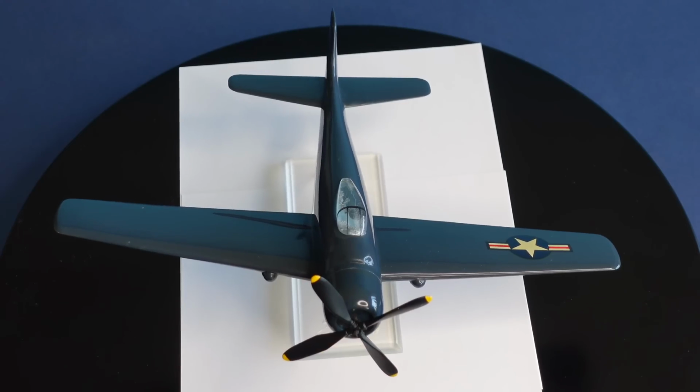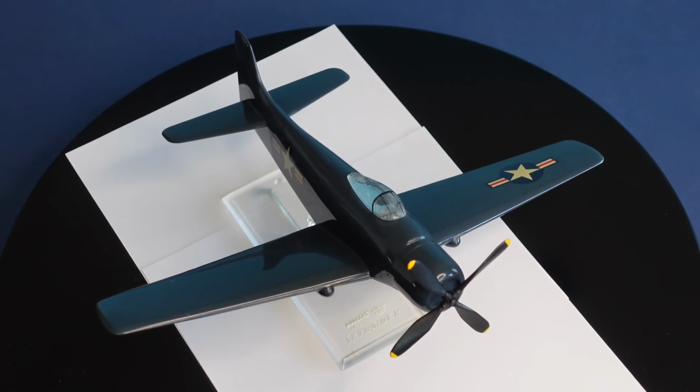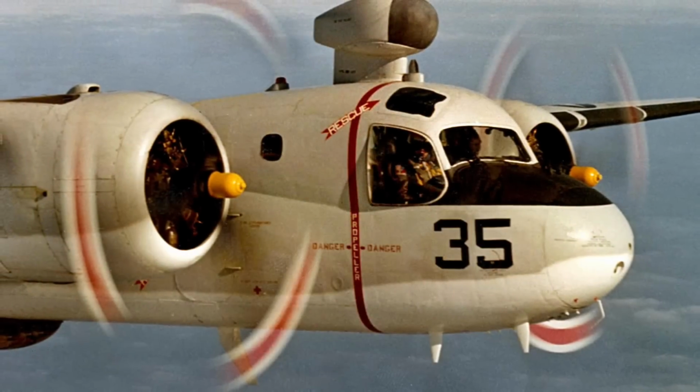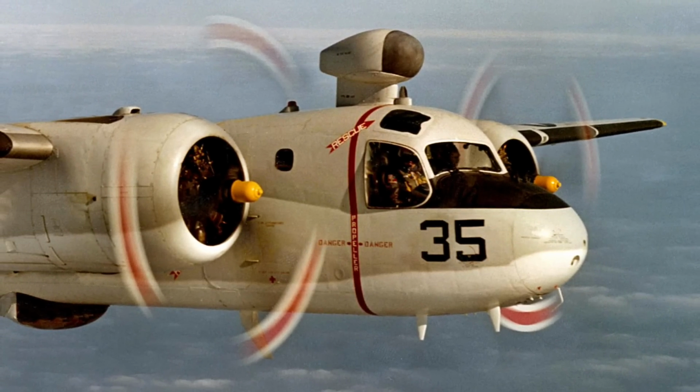Let's talk about the model for a moment. It's interesting because it's molded in dark sea gloss blue, and the propeller is painted black with yellow tips, which is an Air Force configuration. When the Navy went to gull gray in the mid-1950s, the prop tips were painted with red and white stripes.